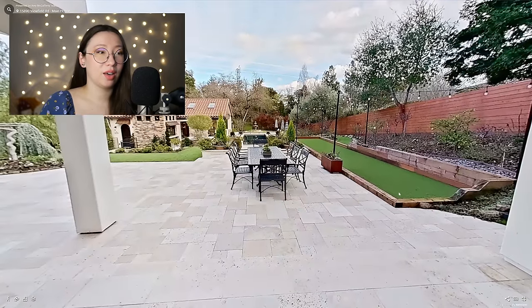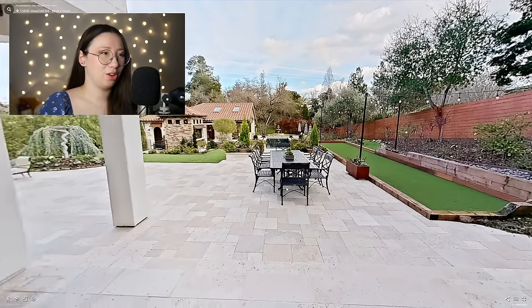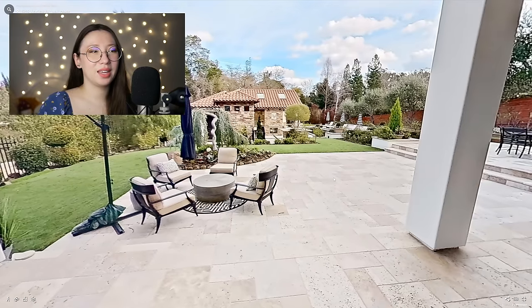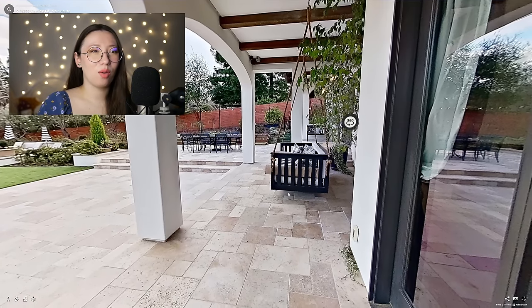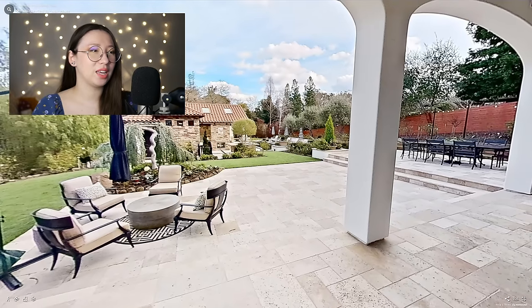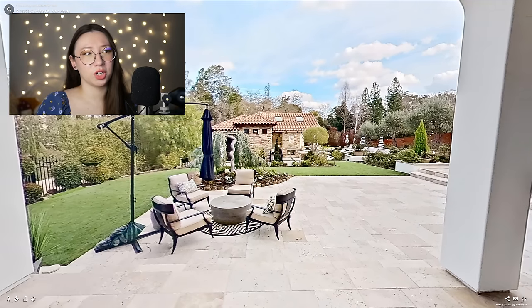It's really pretty out here. That almost looks like a little putt-putt golf course to me. Oh, fun. Look at the swing. Oh, it would be so fun to sit there and read on a cool evening. It's a gorgeous backyard. It's stunning.